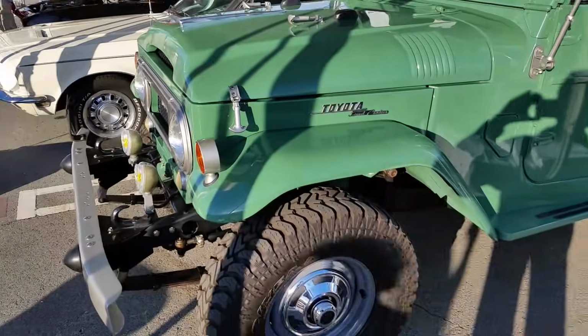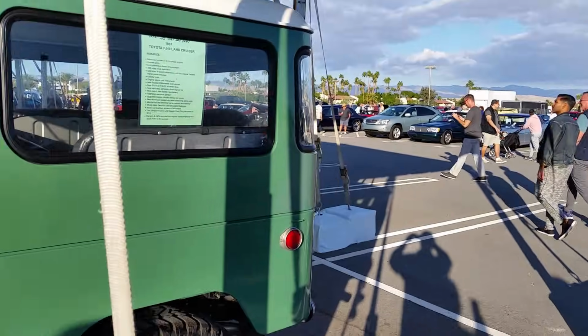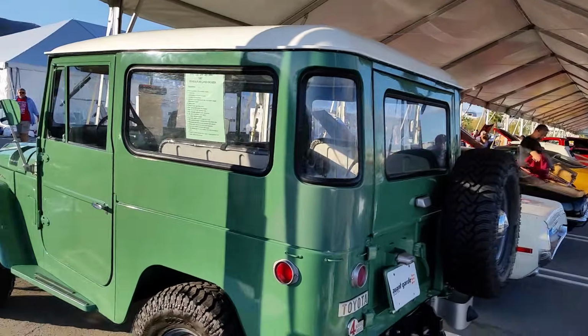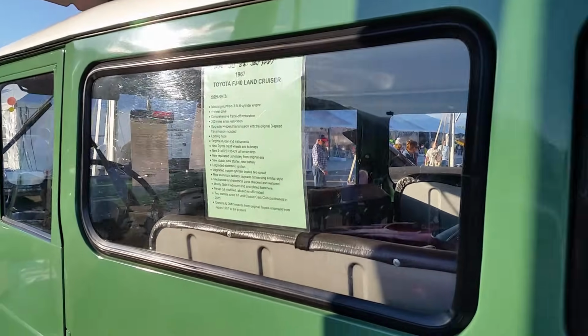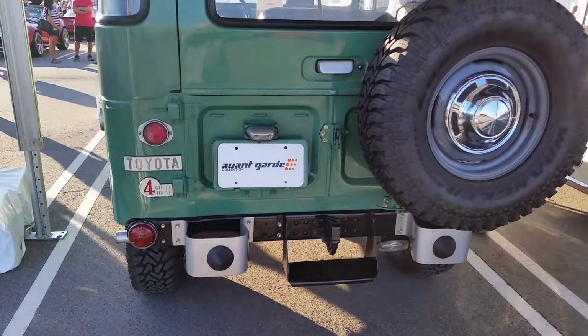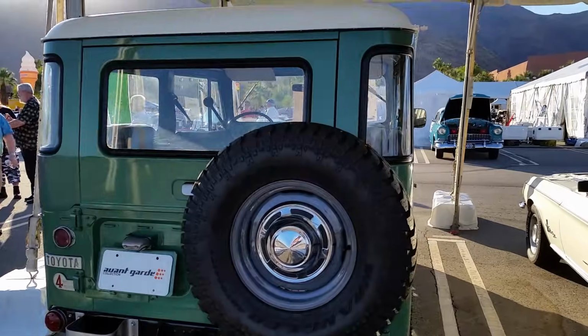DMV and owner records. This Cruiser won first place at two car shows. It is powerful and ready to go on any hill or road. It's not easy to find a 1967 as nice as this one, and it has 300 miles since the restoration. And like I said, it sold for $53,000 at my local classic car and truck auction in Palm Springs, California.